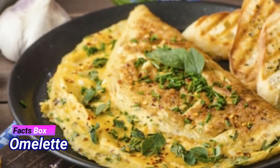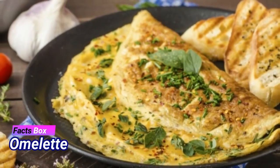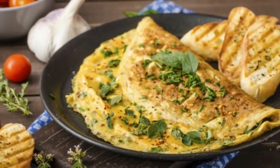Omelet. Few have bitten into an omelet without consuming the whole thing. But if you ever have some left over, don't sweat it. Reheat it in a pan and your omelet will be as fresh as the day it was made.